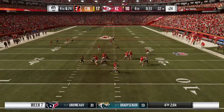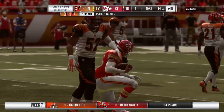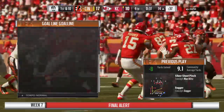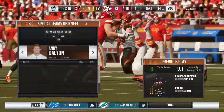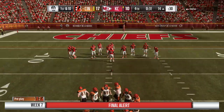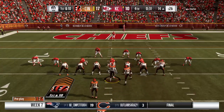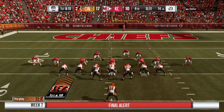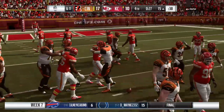Now Mahomes got to have this one. And he can't get a throw away. He's taken down. Preston Brown in there to record another sack. Their 6th of the afternoon. The Bengals go down to a knee in the victory formation.